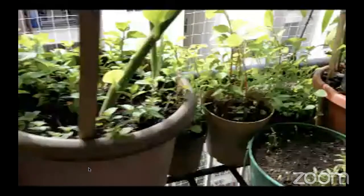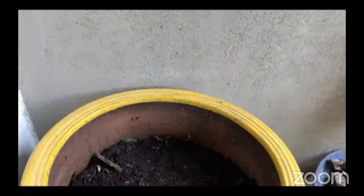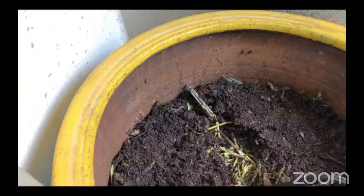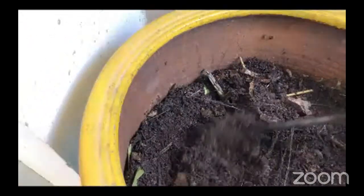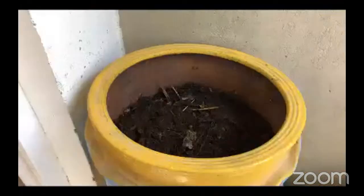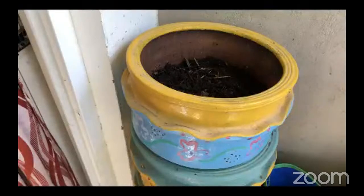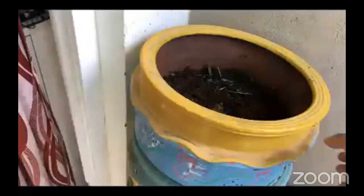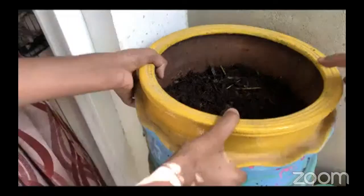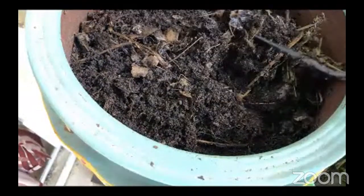This is my second active bin. As you see, that's how it started, and this is the ongoing thing. Let me show you with the gimbal this way. You can see this here. The one on the top is the active one, and this one here is getting composted now.